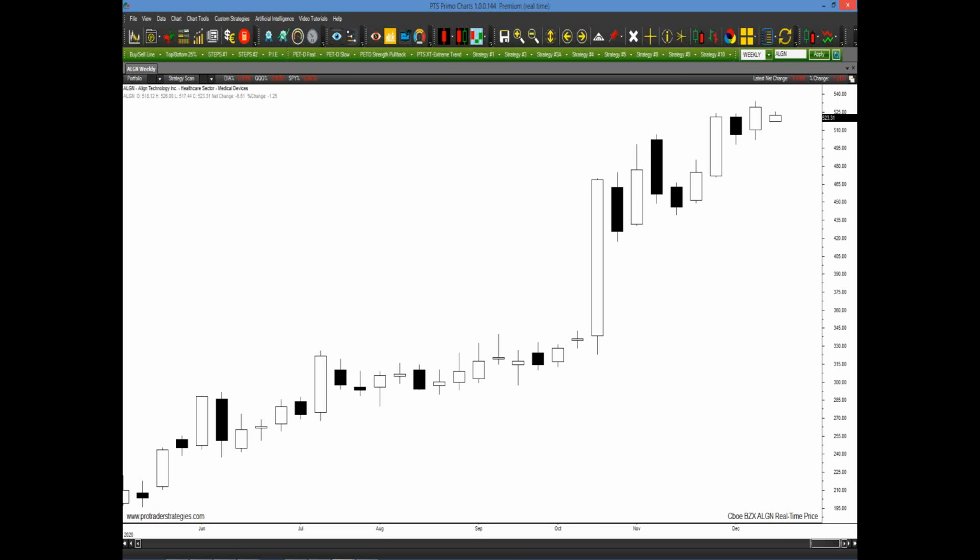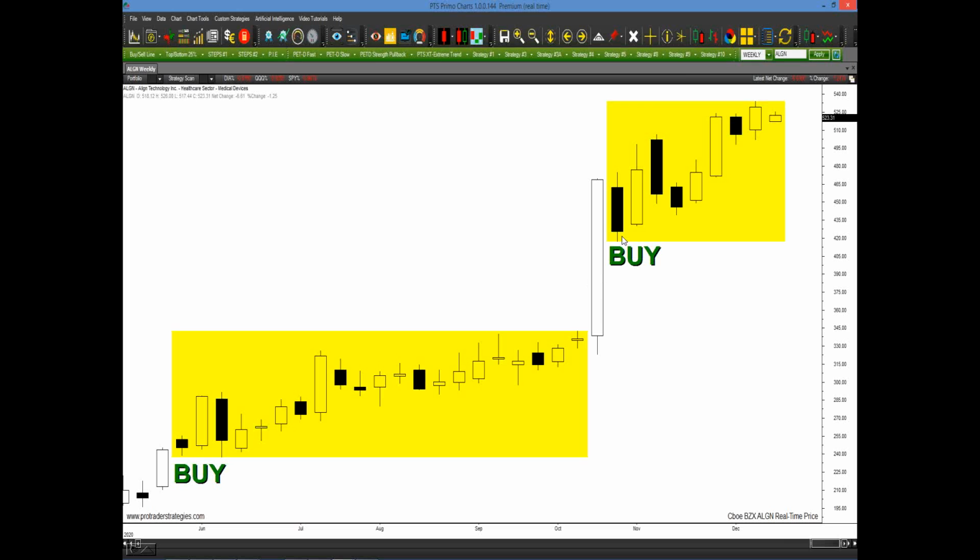So as we look at a weekly chart here with nothing applied on the PTS Primo charting platform, remember, all we have to do is click on the PTS Extreme Trend tab right here in the drop-down menu, click on Highlight Signal, and guess what? What if I could have told you could have bought right here, taken advantage of this big move, and then another signal generated right here? Well, it's easy. Once you apply the PTS XT, it would have generated two yellow blocks.